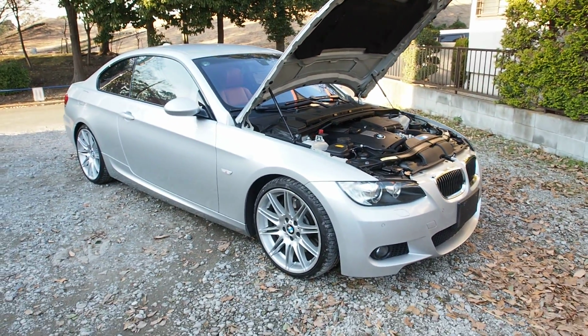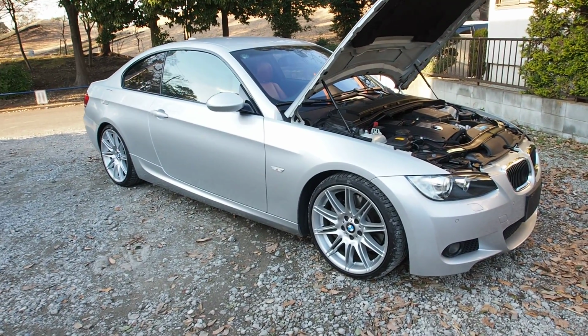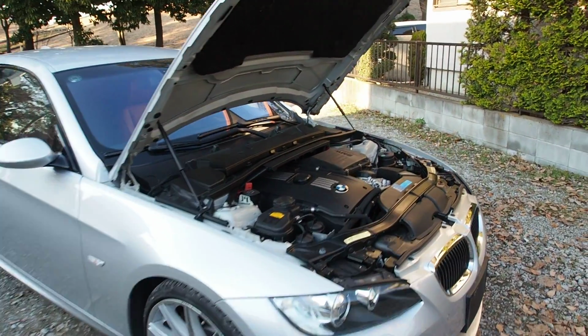So the 335 has tons of power, pretty close to an M3. This is, I guess, one step down. I don't know exactly how much power, so I'm going to ask people that know a little bit more.